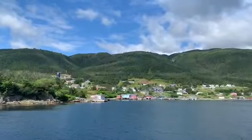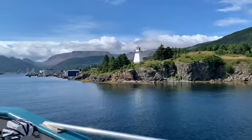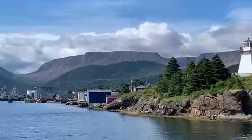You can see the Tablelands in the background. Excuse me, because the Tablelands are really found in another 4 or 5 places in the world. This big rock formation back there. Special little spot. So let's look at the lighthouse.